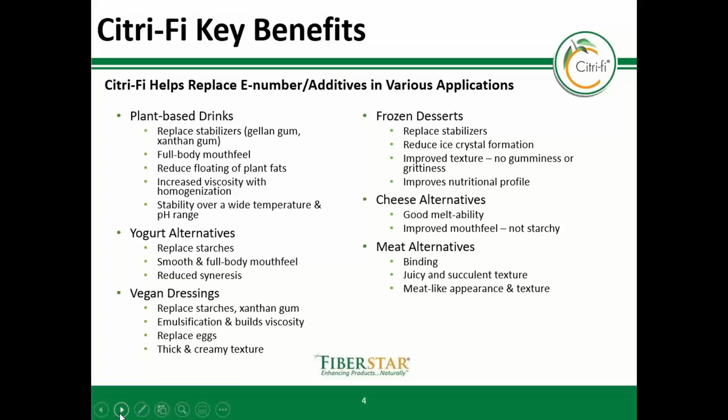Citri-Fi provides multiple benefits depending on the type of plant-based food. Overall, the key benefits include improved texture, stability, and replacing non-clean ingredients, which moves products toward a consumer-friendly, clean label. Details of the benefits in each application will be covered throughout the presentation.